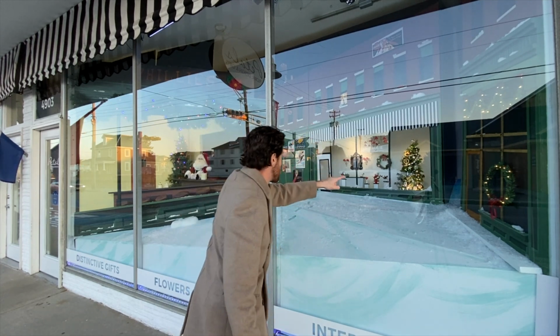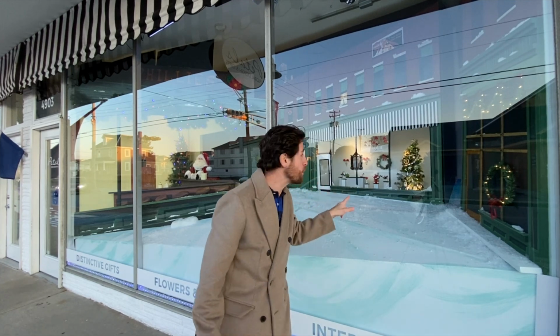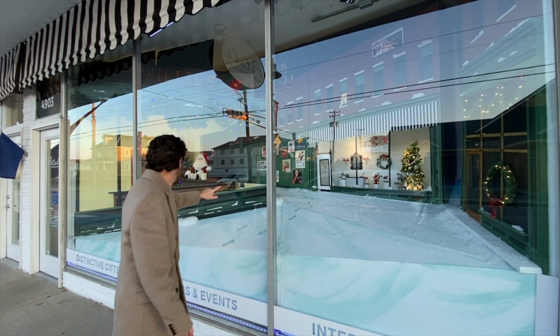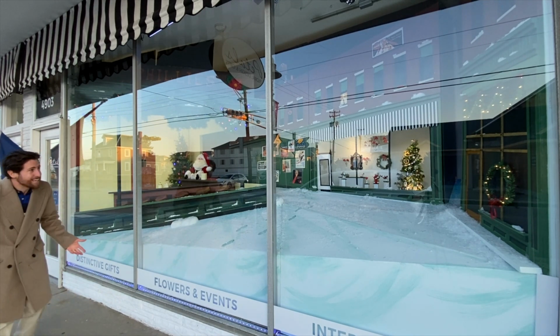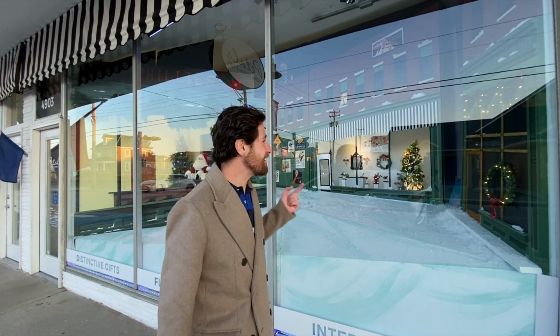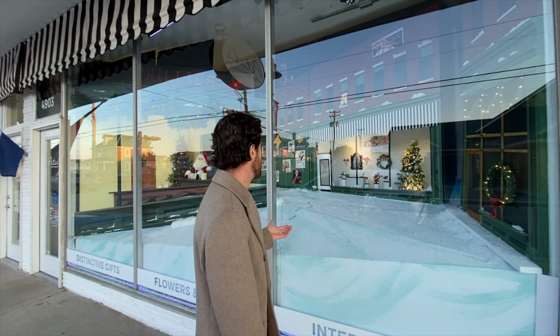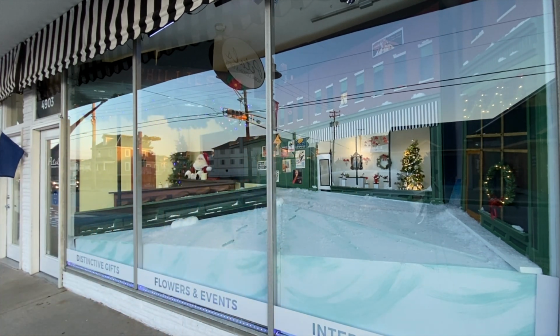They literally built their own store with a small Christmas tree, some of their products and so on and so forth. And then from there, they built a whole calendar with Santa. This is insane. This is absolutely insane. They did such an amazing job. And of course, I'm going to come back and film this at night when we do our Christmas video because I can't believe how amazing this is.